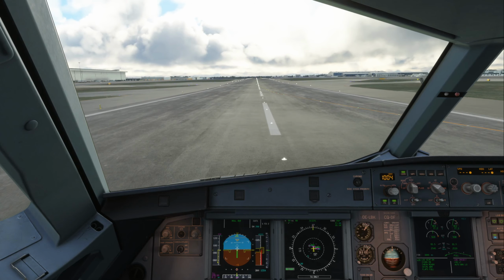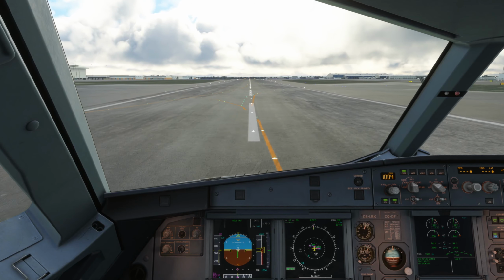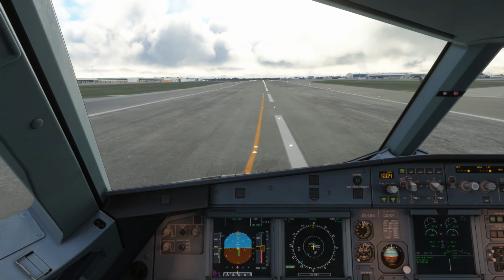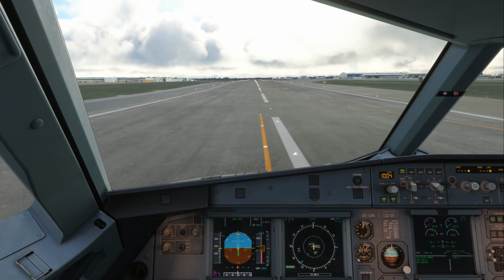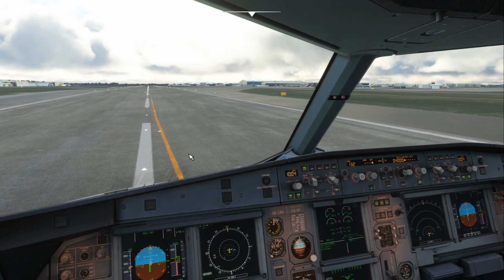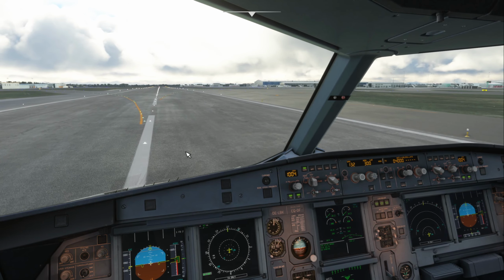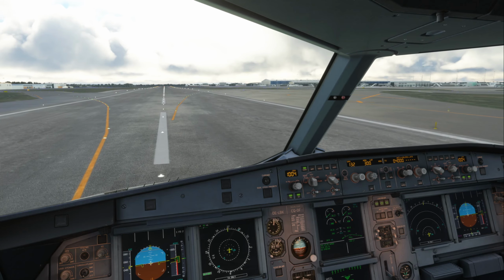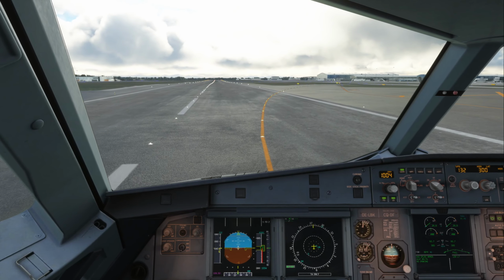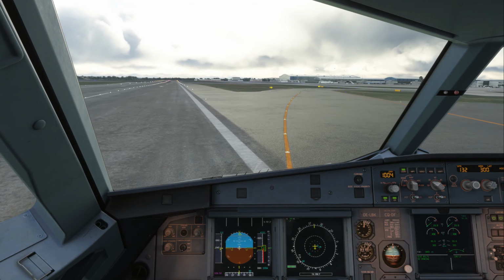Reverse is green. Right rudder actually. Okay, reverses can go off, auto brakes are mine. We'll vacate right here and taxi into Terminal 2. Flaps up. Speed brake up. Switching over to tiller.